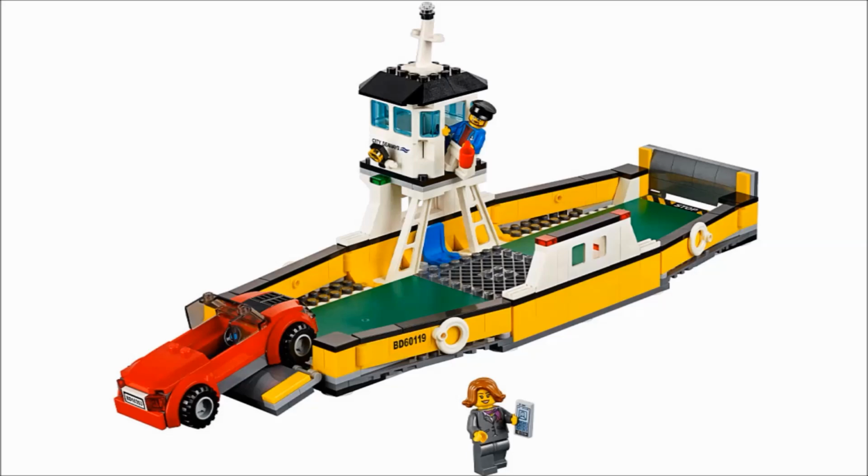You get a nice car, you get two good minifigures, and I really like how the girl has Black Widow's hair. And the actual ferry itself, like I said, it's just a new vehicle that we haven't gotten before, and it's pretty good in its execution. Sure, some people say it's a little bit flat, but I really like it, and maybe you'll see a review of this very, very soon.